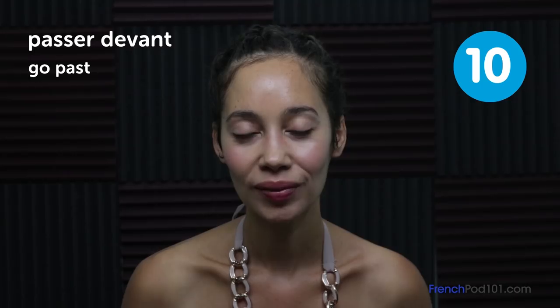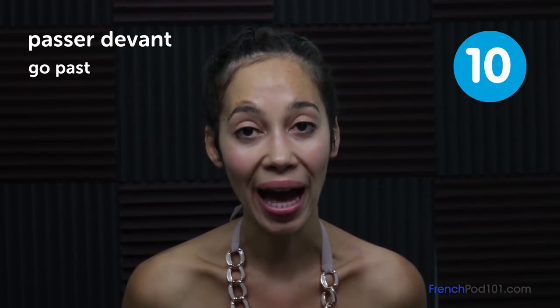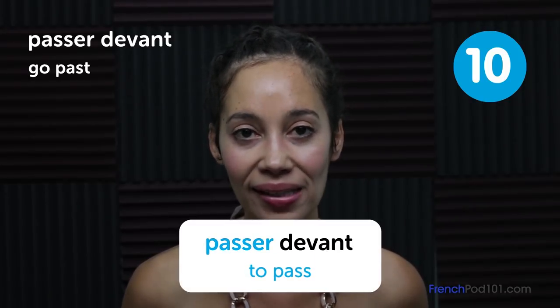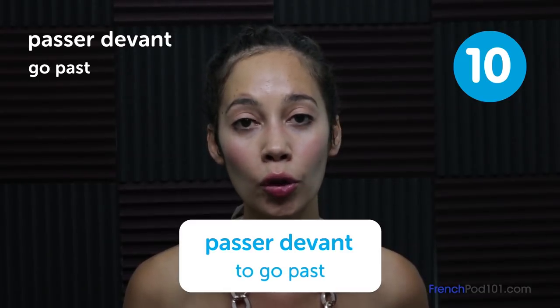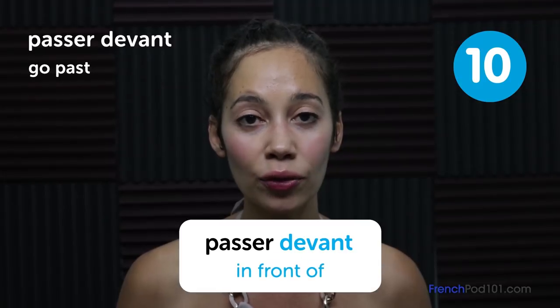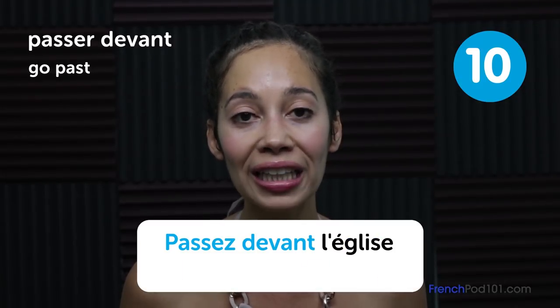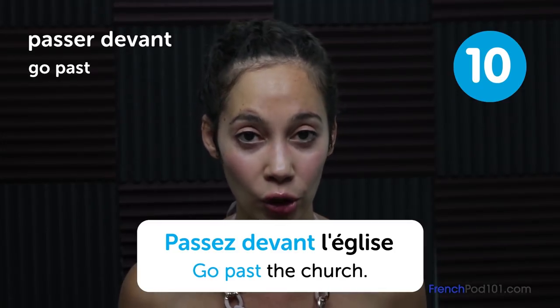Passez devant. This means go past. Passer means to pass, and passer devant means to go past. Devant is a preposition meaning in front of. For example, you can say, passer devant l'église, which means go past the church.